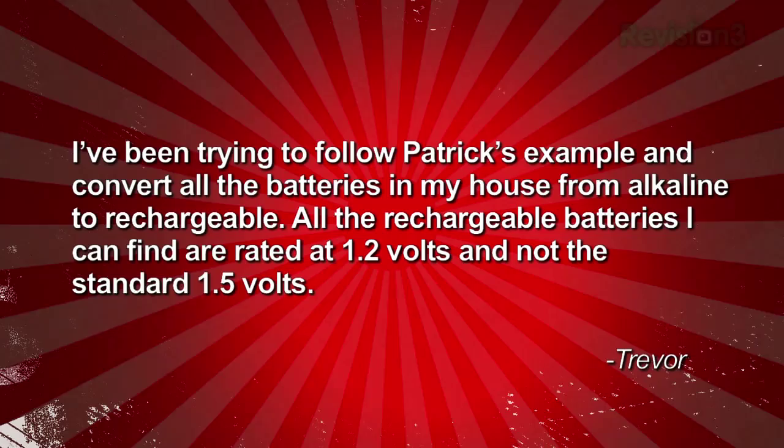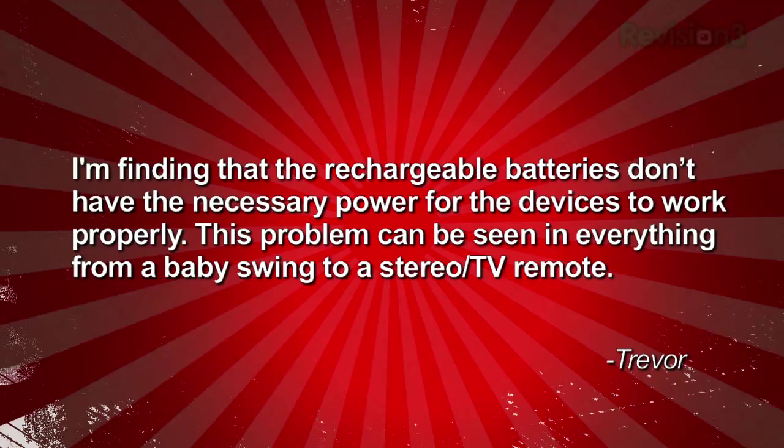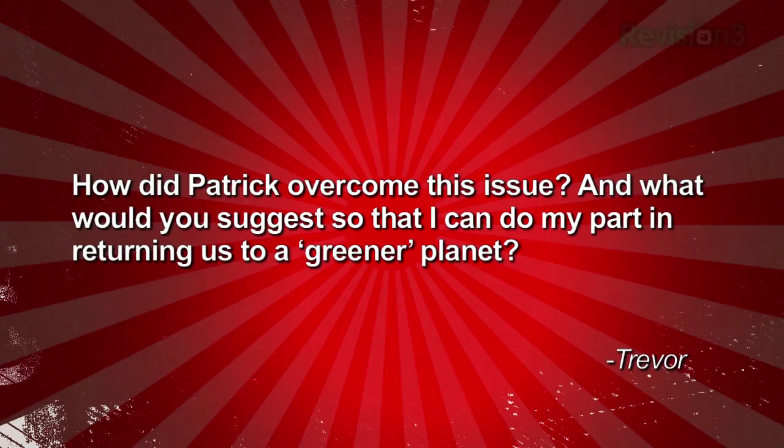Yep. I'm finding that the rechargeable batteries don't have the necessary power for the devices to work properly. This problem can be seen in everything from a baby swing to a stereo TV remote. How did Patrick overcome this issue? And what would you suggest so that I can do my part in returning us to a greener planet?